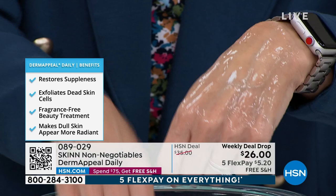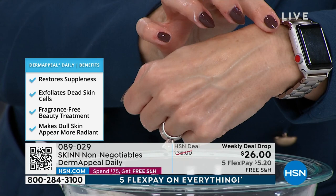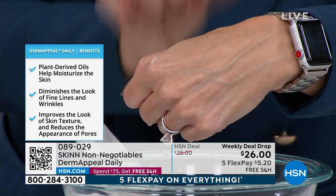What's really nice is I have to find my little towel here. When you are done giving yourself that treatment, your skin is smooth, your skin is radiant, your lines and wrinkles look less. Your pores look diminished. You're using something that leaves your skin feeling hydrated and soft and ready for the day, ready for your serums, ready for maybe a little less makeup.